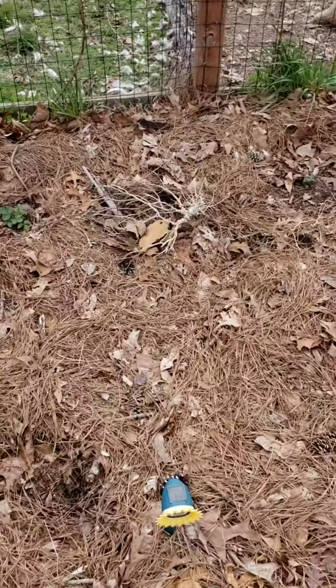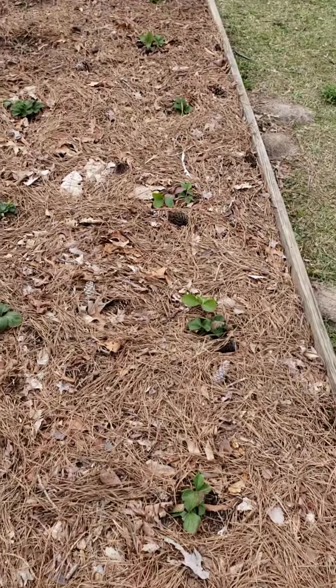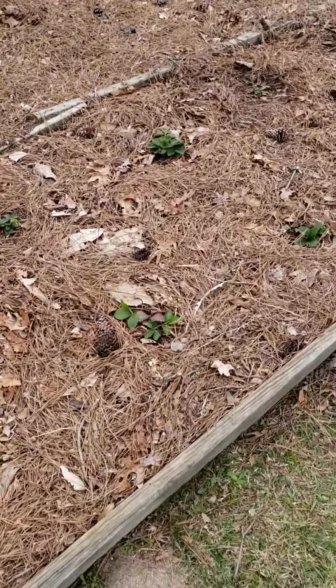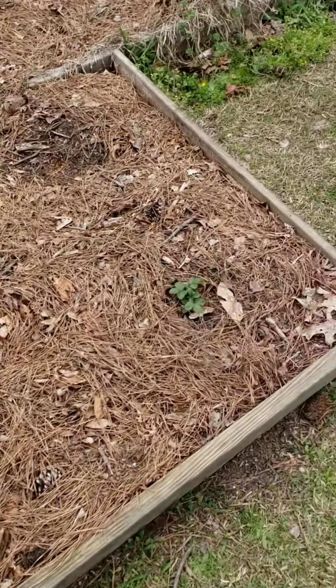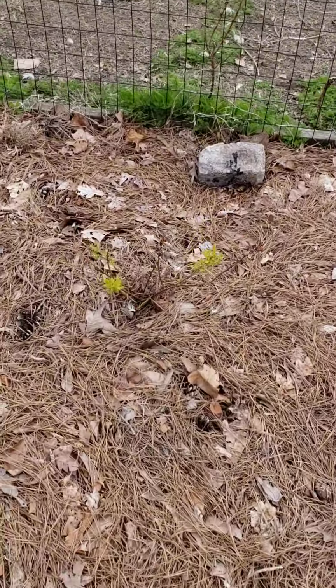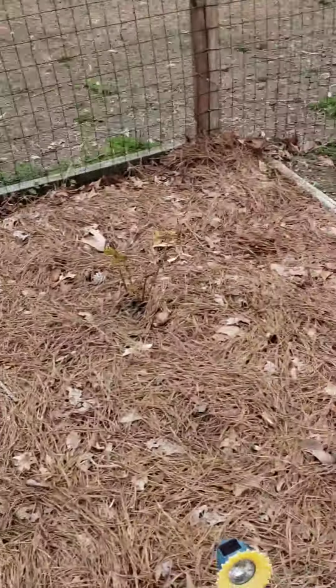Okay, we had strawberries planted here, but I gambled and I lost again this year. So we're down to like 8 strawberry plants, but they don't seem to be doing anything. Kind of disappointing. That's another blueberry plant. We'll see what that does.